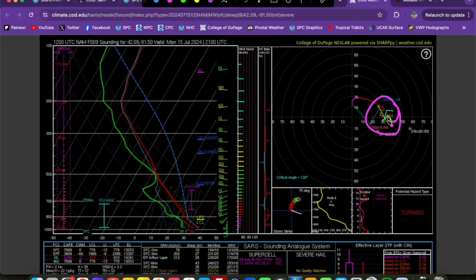Very limited mid and upper level shear. That is going to allow for perhaps more high precipitation supercells in the initial portion of the convective life cycle. And they will be supercells given deep layer shear about 40 knots, but again, they might be a little bit HP, and we're expecting a very quick transition to a more messy linear mode here with this setup.